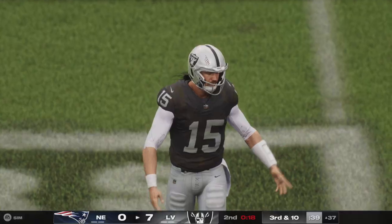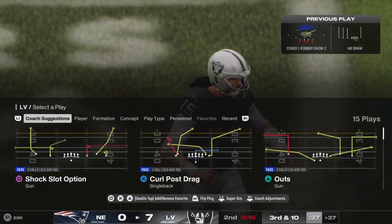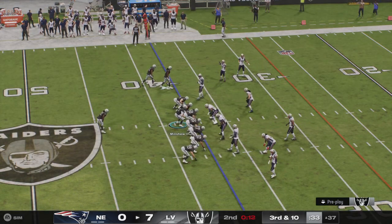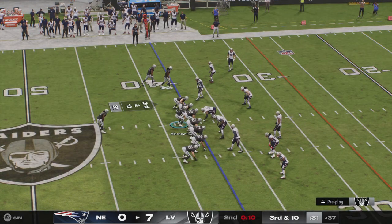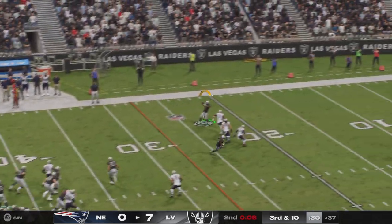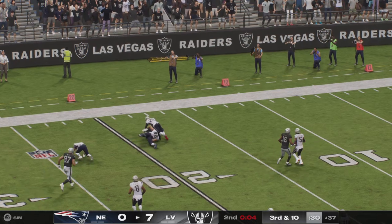It'll be stacked up at the line of scrimmage. No gain on the play. Here's a third and 10. Now, Minshew. He gets this complete.